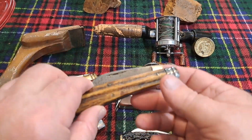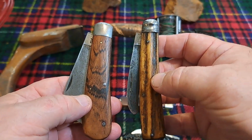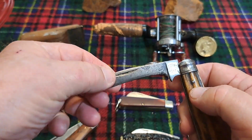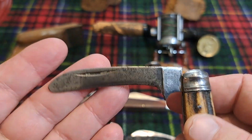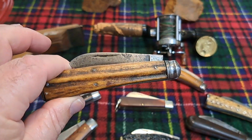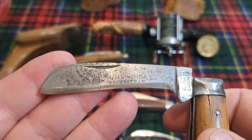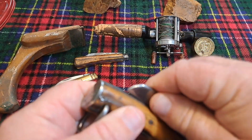Anyhow, this is an older one. If you put it up next to this one, it's a little bigger, about an eighth of an inch bigger than this one. Very old though, and this is very worn. You'd have a hard time believing it, but at one time this was a Hawkbill pruner. But this dates back to the middle of the 1800s. Here's another one. Same thing. Look at the wear on this knife. So this was a Hawkbill pruner at one time.